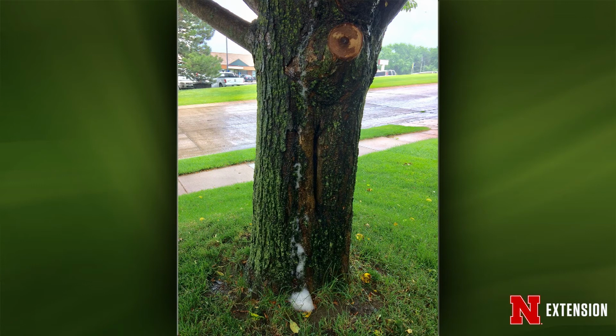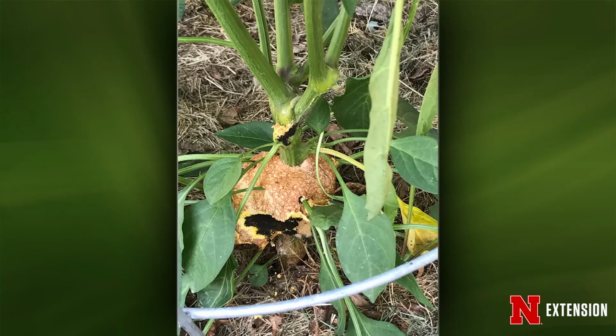All right. And your second one is also something rather strange. This is on the base of his pepper plant. Yeah, and this is beautiful. I think here we have slime mold, and slime molds really like a lot of moisture, so not at all a surprise to see them show up in a garden, especially if you are watering from the base. But those slime molds aren't going to harm your plant. Once it dries out, the fungus will go away and you won't see it anymore.